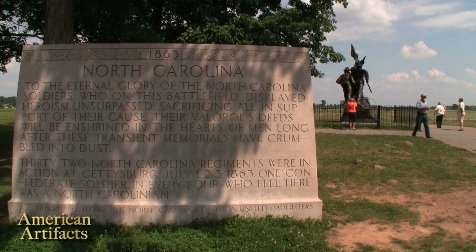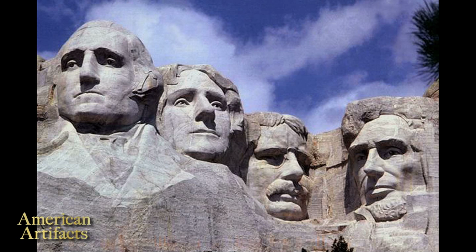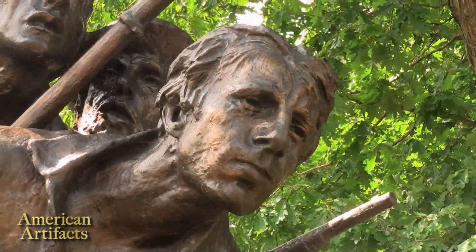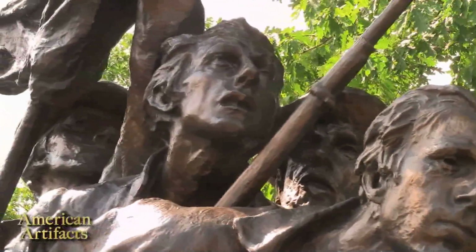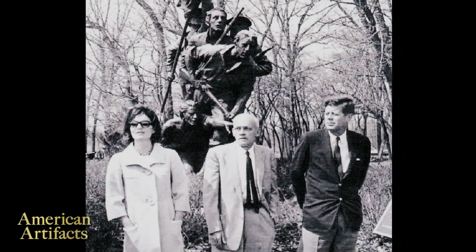The sculptor for this particular monument is a fellow named Gutzon Borglum, perhaps more famous for his work on the just massive structure out there in the Dakotas called Mount Rushmore. He's also famous for the bust of President Lincoln. It's in the U.S. Capitol building. But what Borglum will do is he'll use actual photographs of Confederate Civil War soldiers as the models for these faces that he's depicted here on the monument, and that is just that added sense of realism. You've got a lot of fluid movement here, and it's just a very striking monument that draws a lot of attention here at Gettysburg.